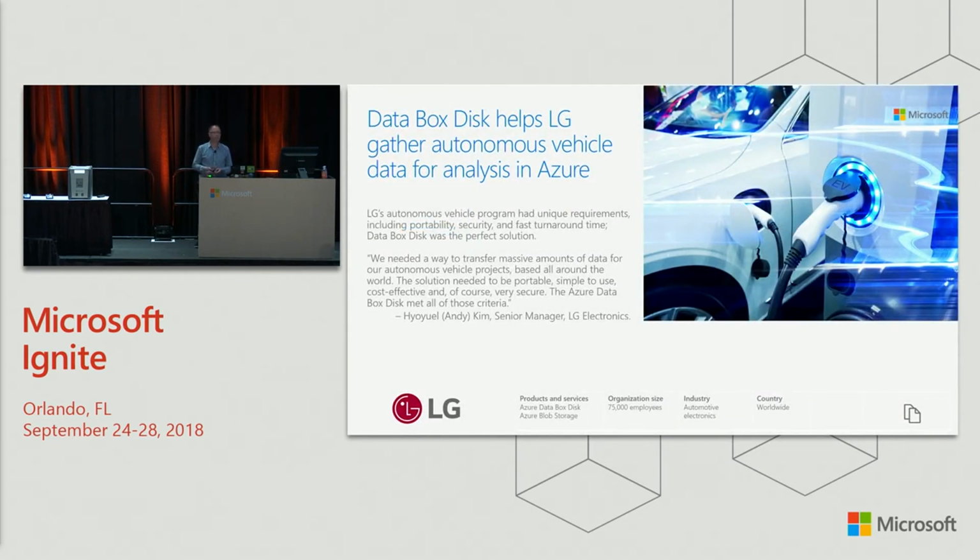An example of someone who's been doing that: LG has been testing autonomous vehicles, and their data collection requirements from those cars. These drives were very well suited to that. They were able to be plugged in, rapidly copy the data off, and then ship those back to the Azure data center where they could be uploaded and then made available to the LG engineers.